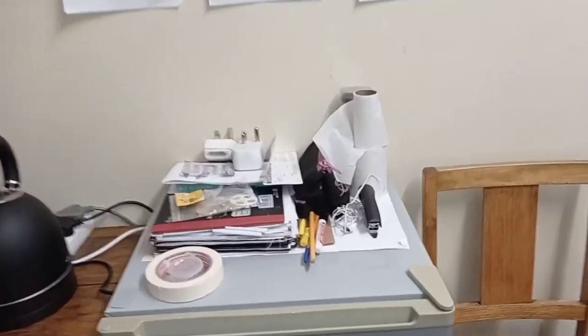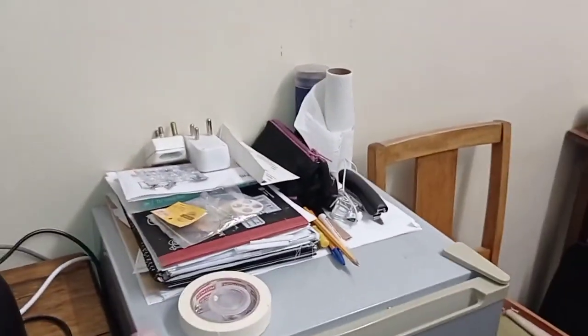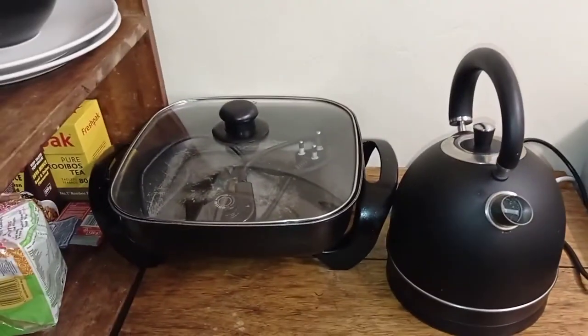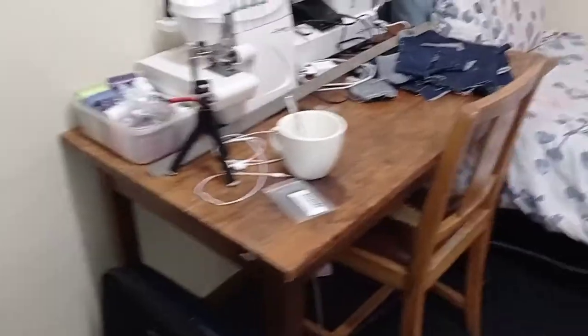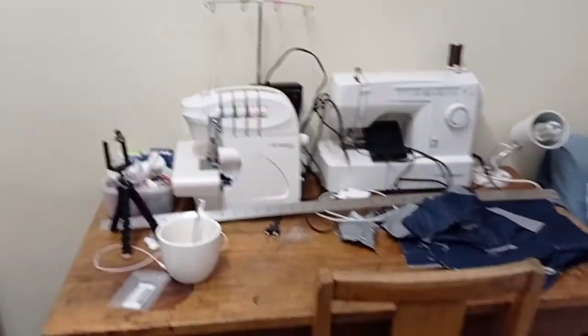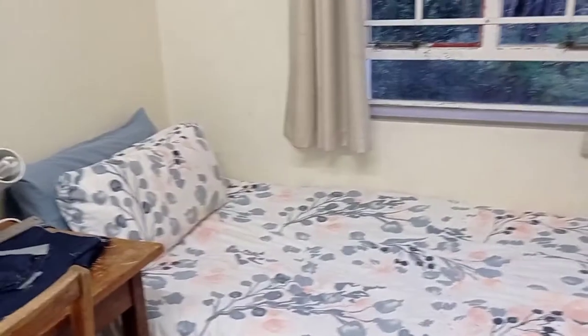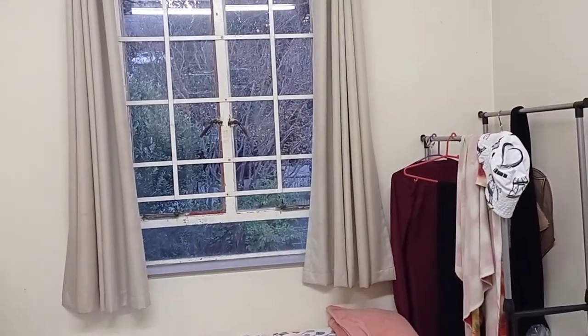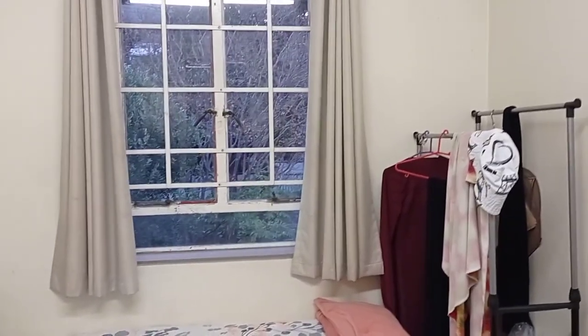So my kitchen is looking like this. I still feel like I need to organize this general area better, but I'm happy with it. This is where I will be doing my patterns, my study work, and everything. And this is my bed. I love it. I feel like it's nice, especially in the winter, to have this beautiful view and stuff like that.